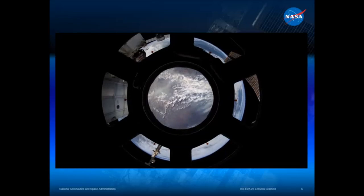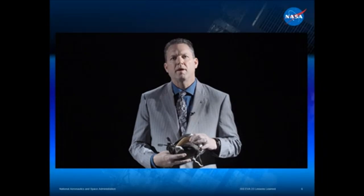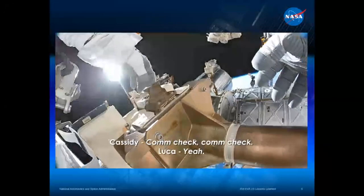At 61 minutes into the EVA, water begins getting into Luca's ears, affecting his communication headset, instantly making a worrying situation much more difficult to resolve. Hey Chris, can you say radio check? Radio check? Yeah, comm check. Yeah. I'm wondering if the water is getting into my ears.